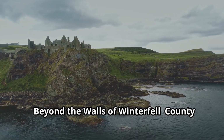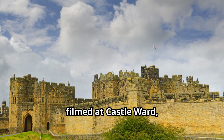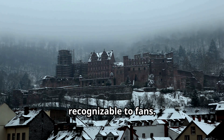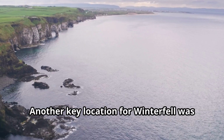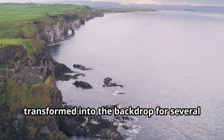Beyond the Dark Hedges, County Antrim's splendour continues. The imposing facade of Winterfell was filmed at Castle Ward, a 16th century estate. The castle's courtyard is instantly recognisable to fans. The surrounding grounds and forests of Castle Ward provided the backdrop for countless scenes. Another key location for Winterfell was the abandoned quarry of Magheramorne, transformed into the backdrop for several iconic scenes.